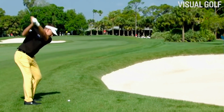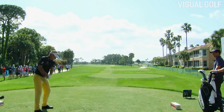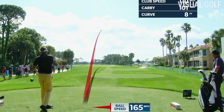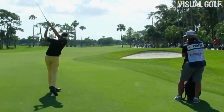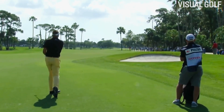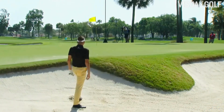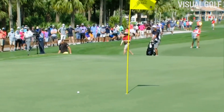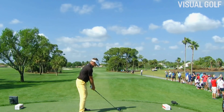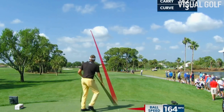Par 4, second. And keep it up with the young dogs. Ian Poulter going for this par. Sure. At the par 5. Actually, done a nice job just to be 2 over par.